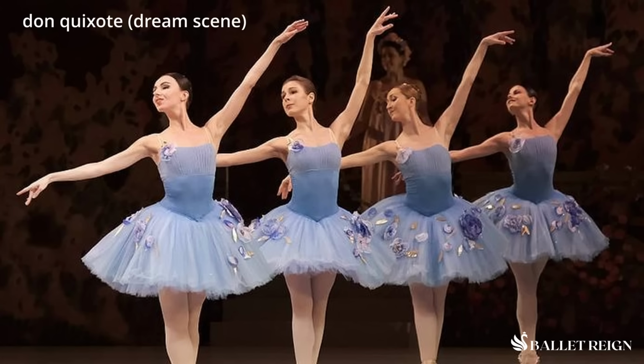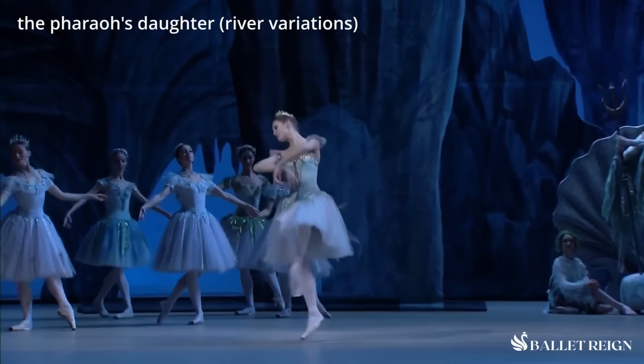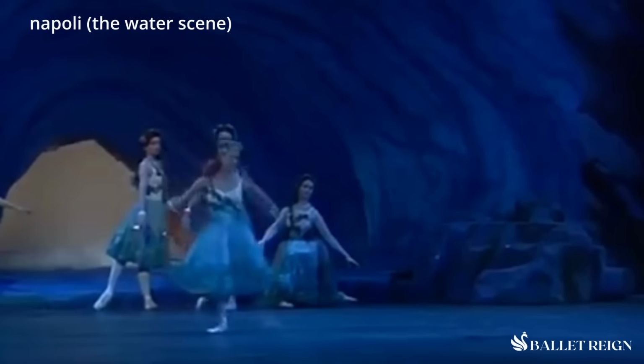I think if we had just put a classical bodice on it, it would work for the Don Q dream scene. Yes. Or the river variations from Pharaoh's daughter. I love the river variation. And even that bit from Napoli where they're underwater. Underwater scene. It has that really watery appearance. It does look pretty.